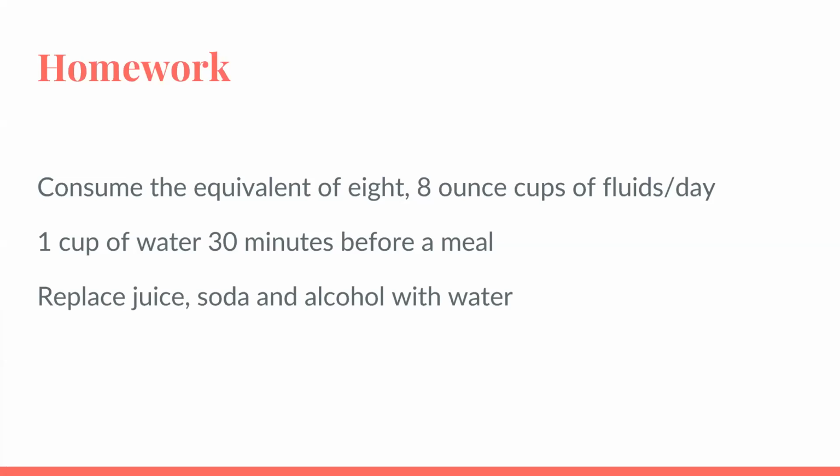So this week's homework is going to be focused on our fluid consumption. We want to try to reach our goal of eight 8-ounce cups of fluids per day. And try having one cup of water 30 minutes before a meal. See if it has any effect on your appetite. And aim for replacing juice, soda, and alcohol with water as often as possible. So that's what we have for today.